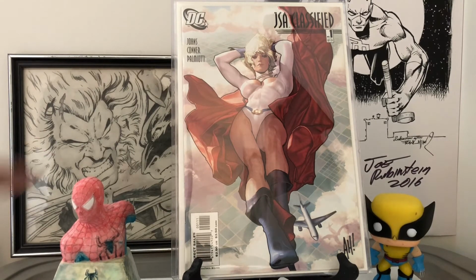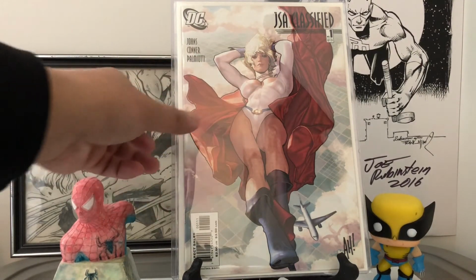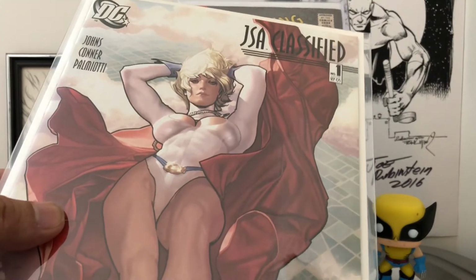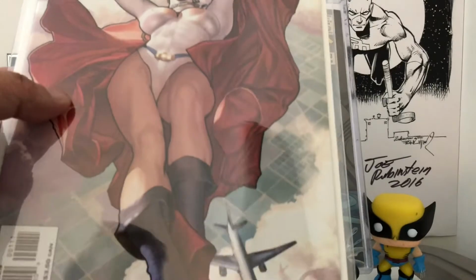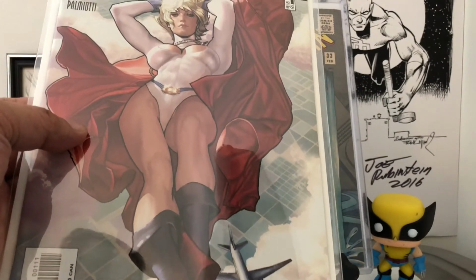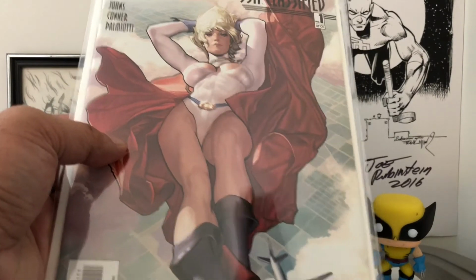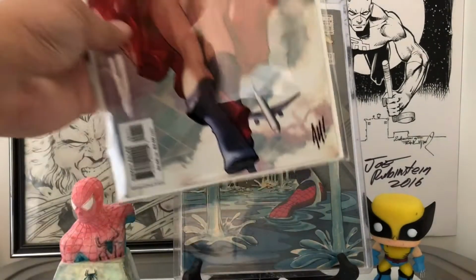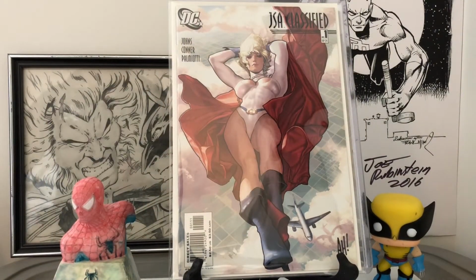I just love the composition. If you've ever examined this, check out the detail on the cape, right? And then the plane in the background. It's basically from outer space looking down onto the earth, and she's just kind of lying there. Just a fantastic cover.